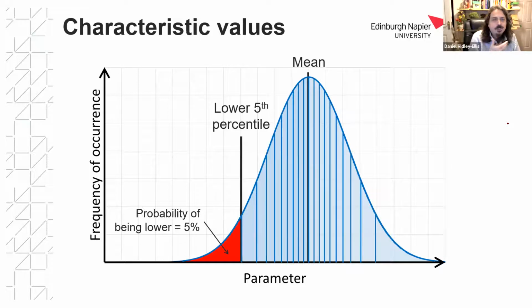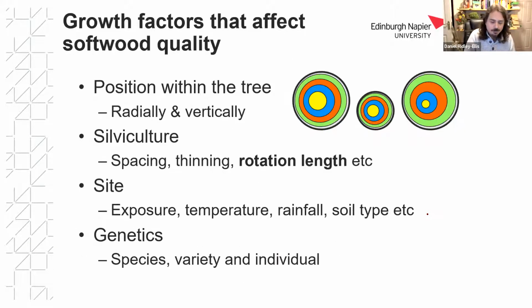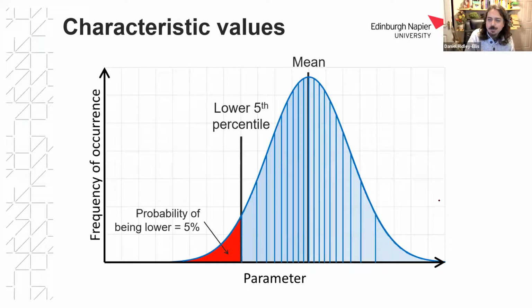Well, it's built on this idea of characteristic values. If you're concerned about strength, for example, it's no good to talk about mean strength, because mean doesn't tell you anything about the variation. So in the Eurocode system, in the limit states design, we have these things called characteristic values, which are usually set at the lower fifth percentile, which means that we're describing the point at which 5% of the pieces are lower and 95% of the pieces are higher. There's a statistical description that allows us then to balance the safety factors to make sure that everything is fine.